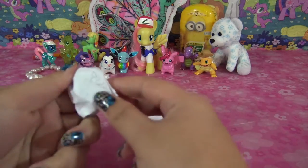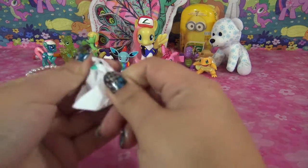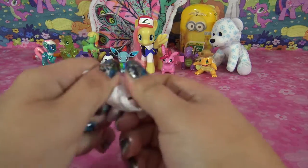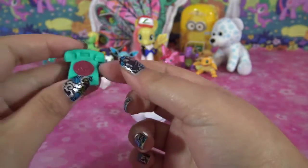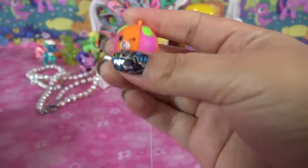And Violet sent three blind bags. Let's open them up and see what's inside. A Shopkin. This is Chatterbox in a different color. That is really cool. And let's open up number two. Is it the orange? It is.